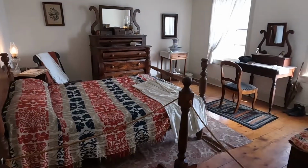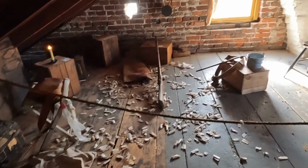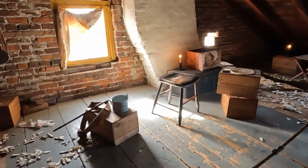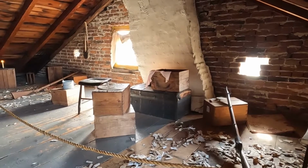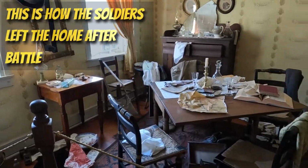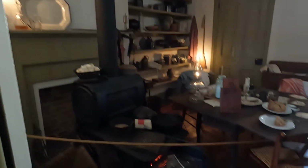The Shriver House Museum takes you into the lives of the Shriver family in their actual home in July of 1863. Here you can learn about how people of the time lived and the experience of the citizens of Gettysburg during the battle. You will see how they made their attic a makeshift shooting range to defend their home. You can see how they made their basement a makeshift hospital.